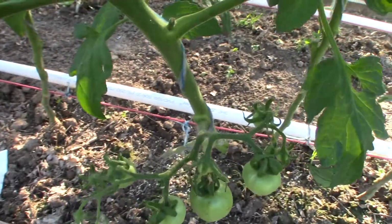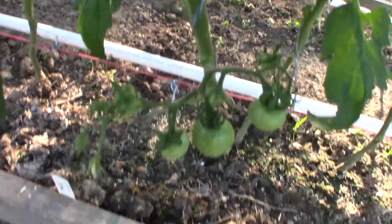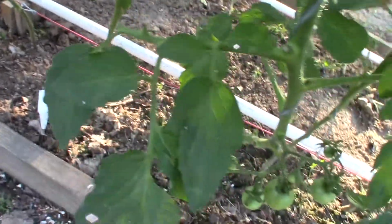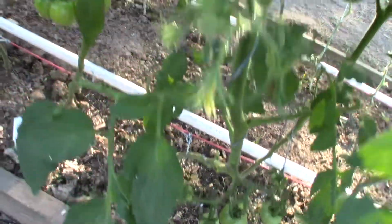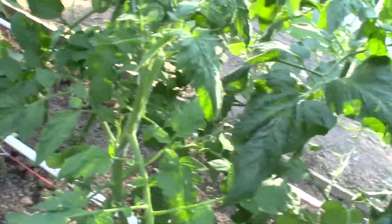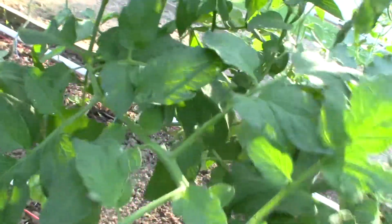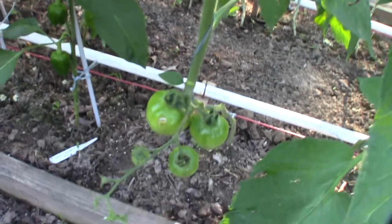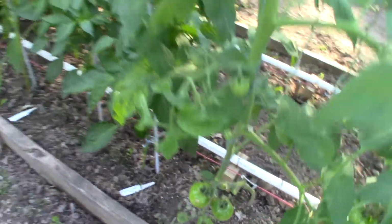You can see we got some fruit on this guy. I don't think this is the Brandywine. Let me see the bottom of the, no, this is probably a Jet Star. But they're starting to set some fruit back in here, you can see right there. And down here. So we have some tomatoes. It's just been a bit of a weird year for tomatoes.